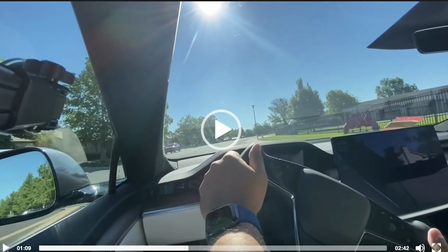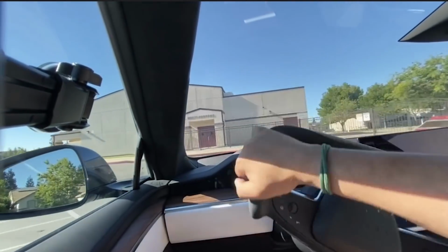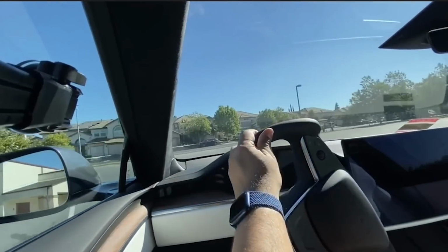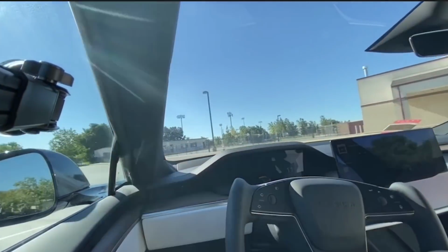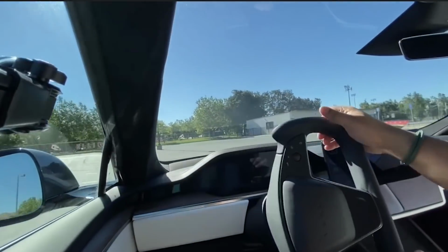One thing to keep an eye on is the radius when he's turning the wheel. Play in the parking lot a little bit. So let's see, U-turn. Let's go around in a circle for a little bit. Maybe do a figure 8.